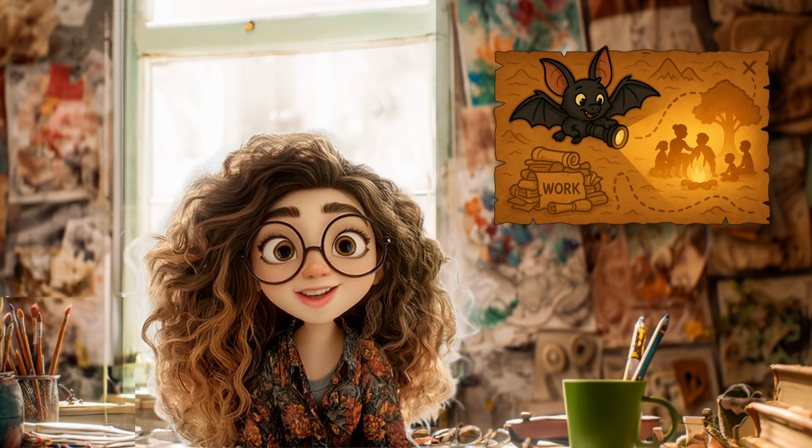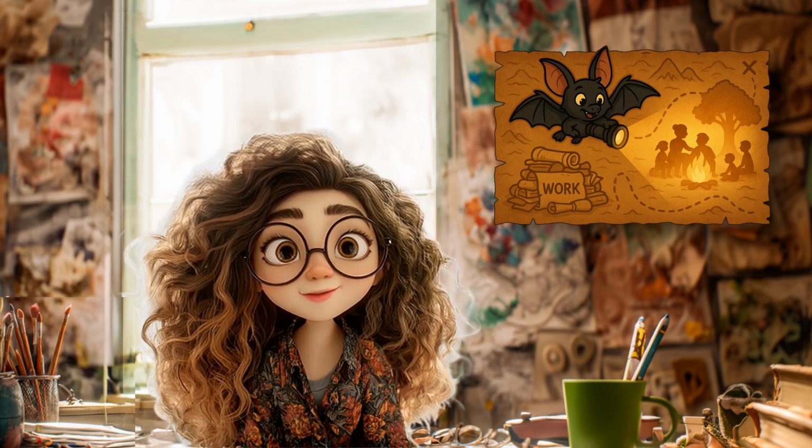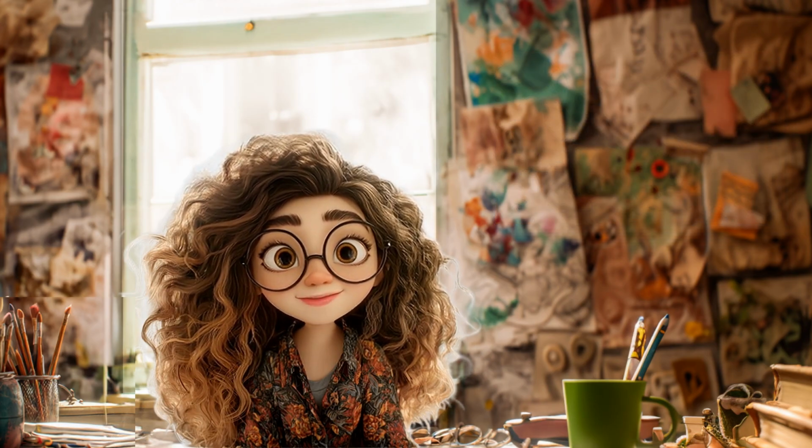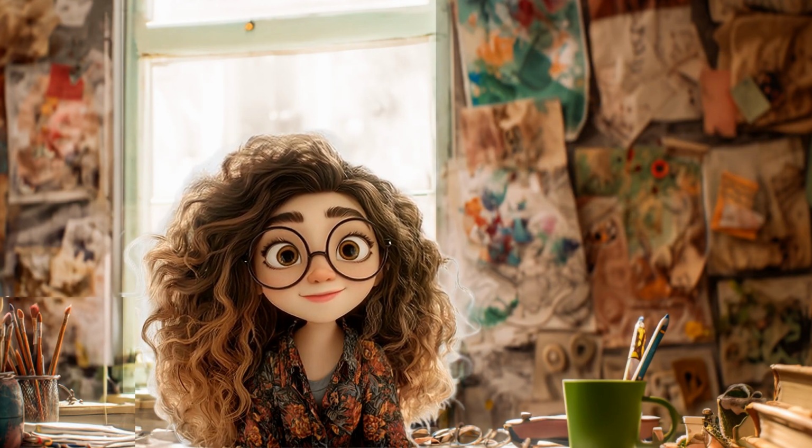Okay, so what does this all mean for you? It means you can go from feeling kind of unsure and frustrated with AI to feeling confident and totally in control with a tool that is finally genuinely working for you.